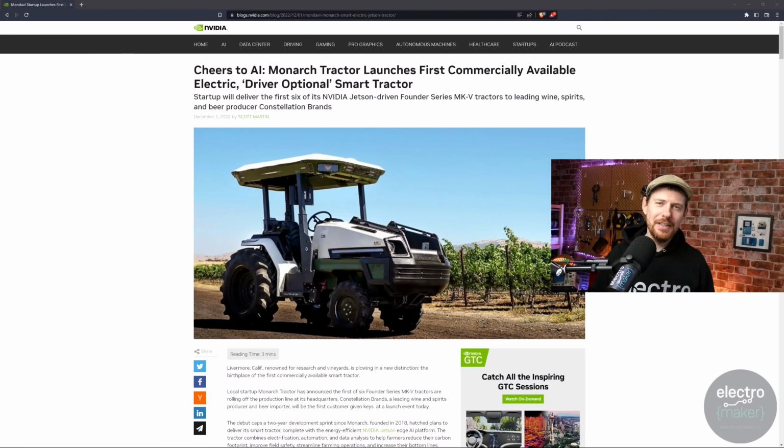This is an article on the Nvidia blog that someone sent me, and it is very interesting indeed. I'm not going to go through it in detail at all. I'm basically just going to dwell on the headline and say you should go and read this. It is a very interesting article, because this is a driver-optional electric smart tractor, and it's the wave of the future. It really is.